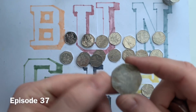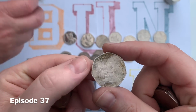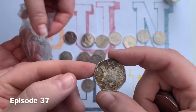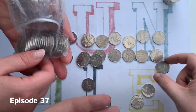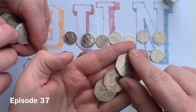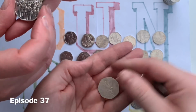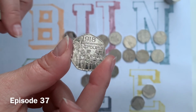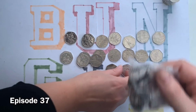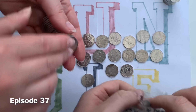So yeah, there's a very dirty squirrel. Not in a very good state. Oh, look at the state of that. Very dirty, so I'll enjoy cleaning that one up. I do like to give coins a polish. You're not supposed to, I don't think. It does reduce their value somewhat. Is that our first People Act? It is. Wow. Yeah, Representation of the People Act from 2018.